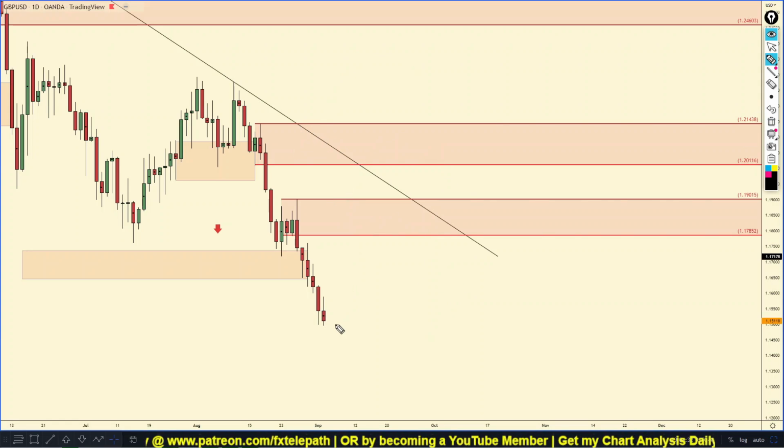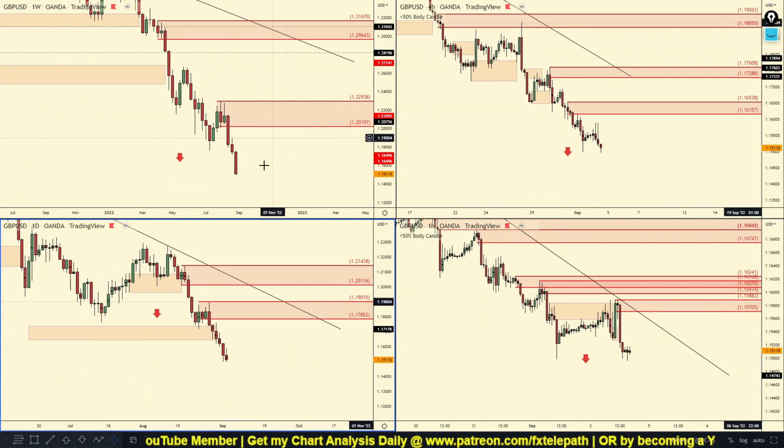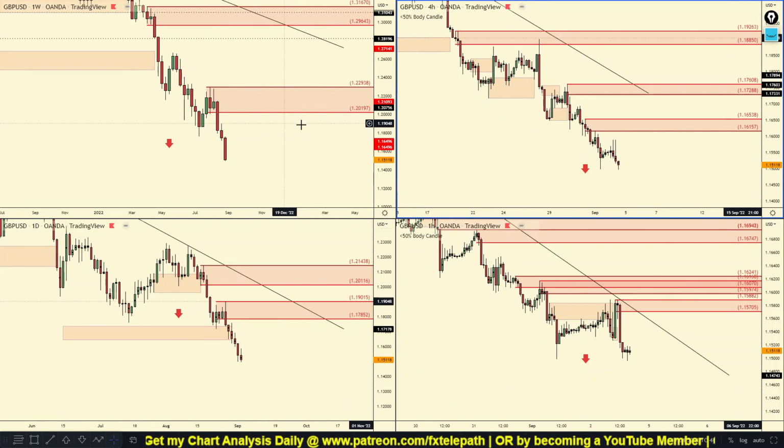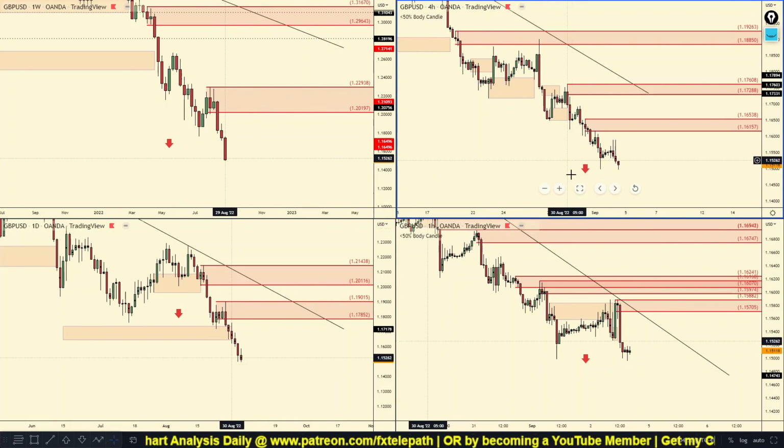So even if the pound does push up and proves me wrong that it's going to continue to drop, it's not really a problem because we have these two supply zones that could definitely hold up price and areas that I will be interested in taking short positions in. So as far as the pound goes, there's not really much else to say. I definitely don't recommend getting in long just yet.